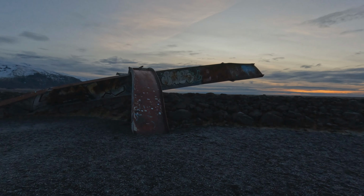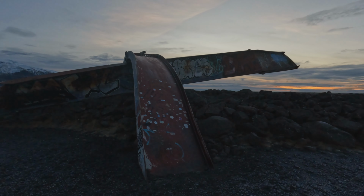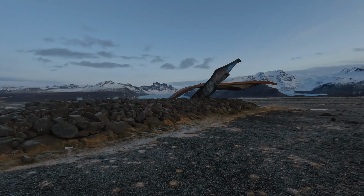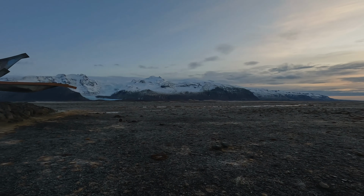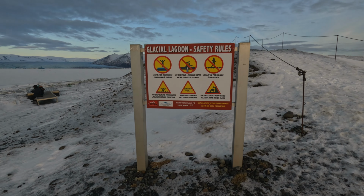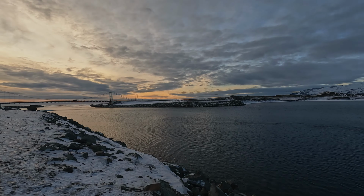On our way to Vatnajökull National Park, we stopped at a memorial to a bridge destroyed by the aftermath of a volcanic eruption. After the quick diversion, we arrived at the Jökulsárlón Glacial Lagoon.